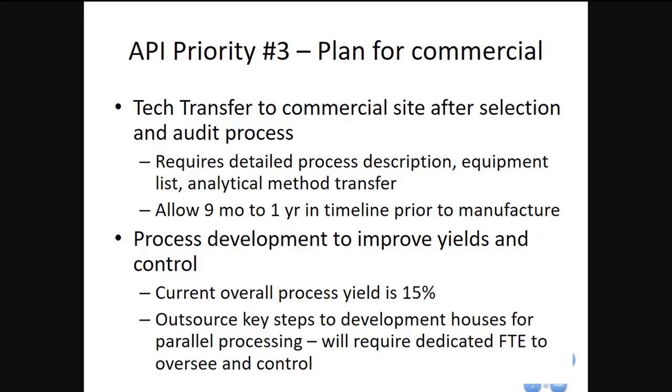And then finally, as I said, the easy part, planning for commercial. So this is tech transferring to your commercial site after a selection process. So this is usually a lengthy process because you want to make sure that they have a regulatory history, that they're not going to screw up your project, that the FDA is going to come through a pre-approval inspection and say, yep, you're ready to go and we are going to allow you to sell this drug on the market. So that requires detailed process descriptions, specific temperature ranges for each step, the amount of solvents that are acceptable, the amount of reagents that are acceptable, specifications at each step along the way.